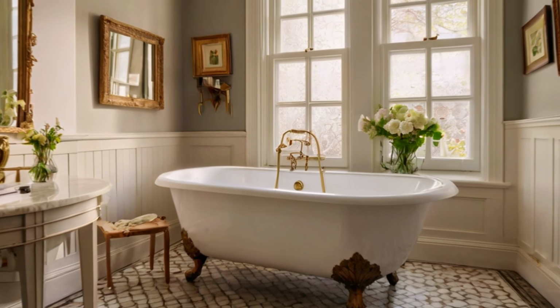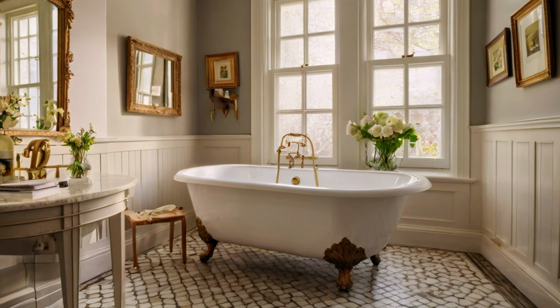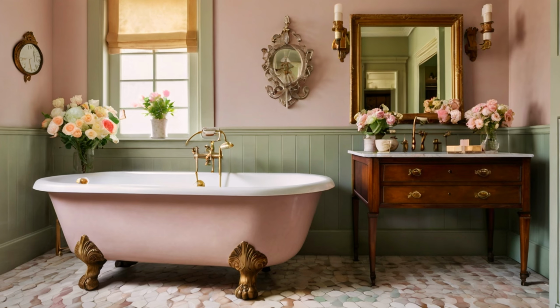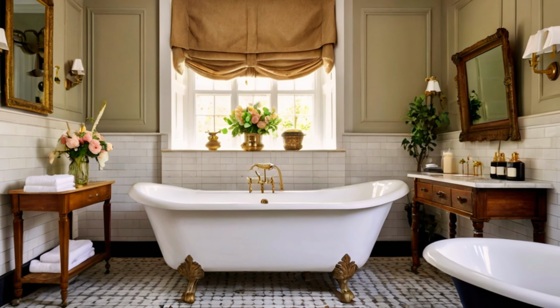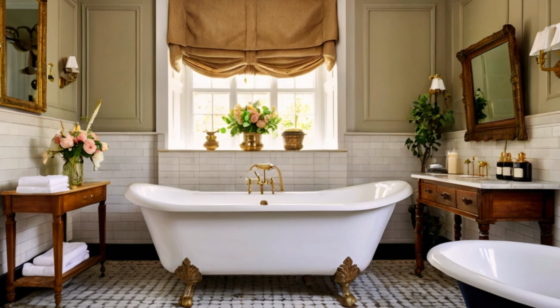Let's add some classic elegance to your bathroom with these design tips. An English country-style bathroom combines practicality with elegance. Imagine a space with a freestanding clawfoot tub as the centerpiece. White or pastel-colored tiles create a clean, classic look, while vintage-style fixtures in brass or chrome add a touch of sophistication.